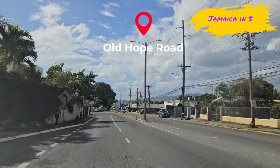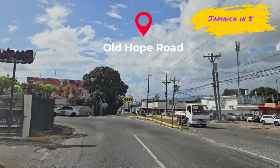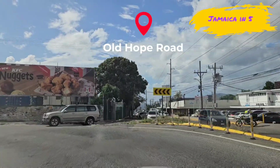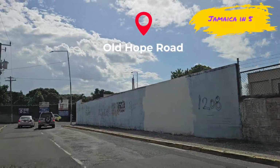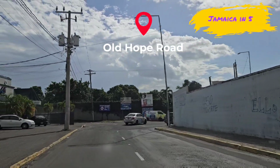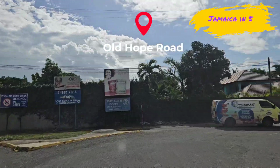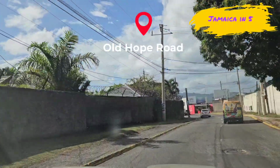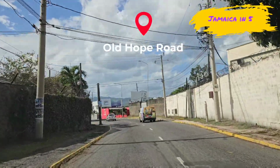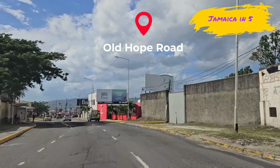And Ligani is a very special place in Kingston, or the city of Kingston, because Ligani has more restaurants in it than any other place in Jamaica. Ligani is also where you find the US Embassy. So coming up on the left now is the US Embassy.